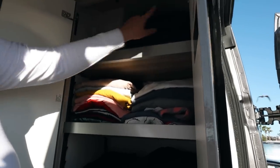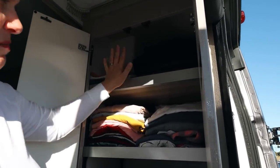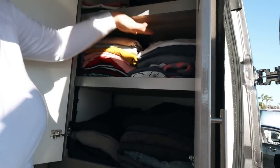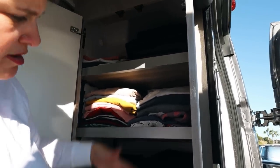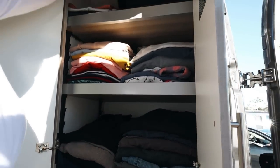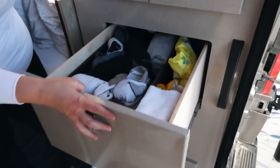So there was a bar up here, but we decided that we could fit more on the folding shelves. So we took the bar out and we just fold everything. And look how many clothes are in here. Summer clothes, winter clothes. We can fit a ton in here and there's still space. This drawer is massive. Look at this.